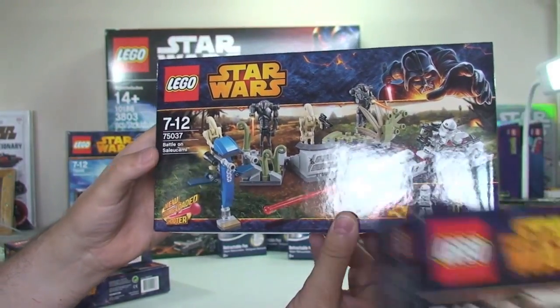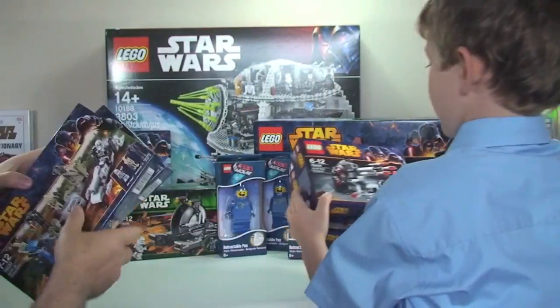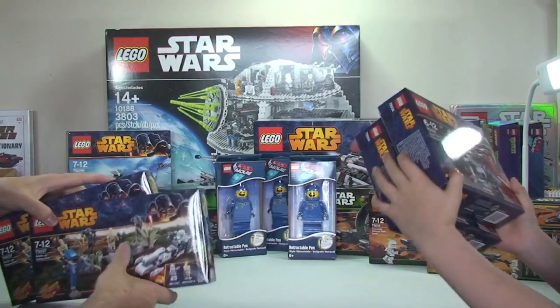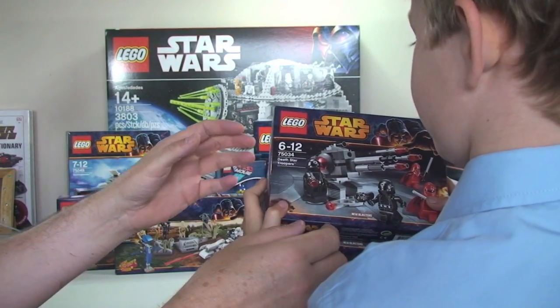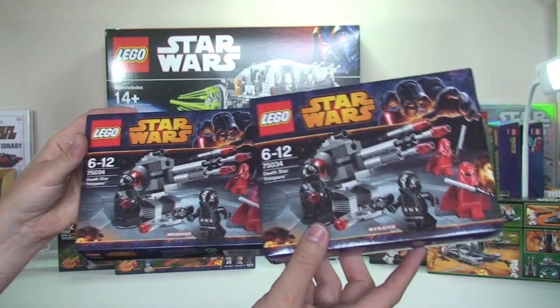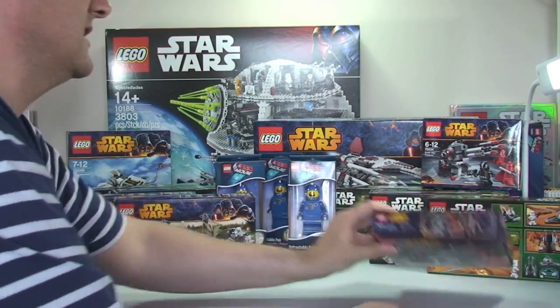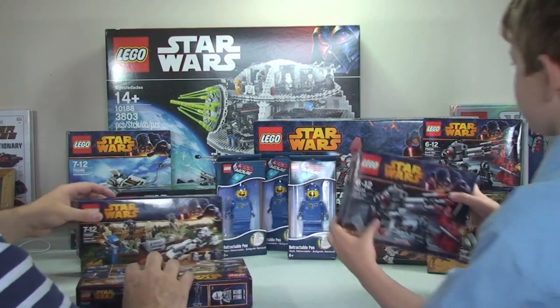We got Battle on Scarif, 2 of those. They were 25% off. Death Star Troopers. Well done. 2 Death Star Troopers, 75034, again 25% off, so I couldn't resist getting those either.